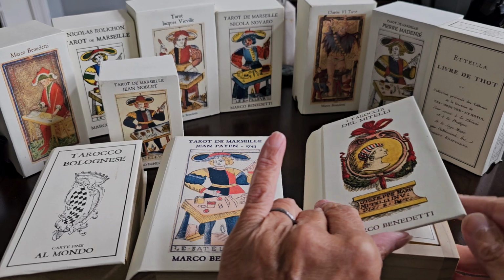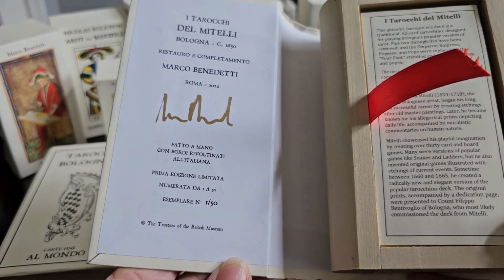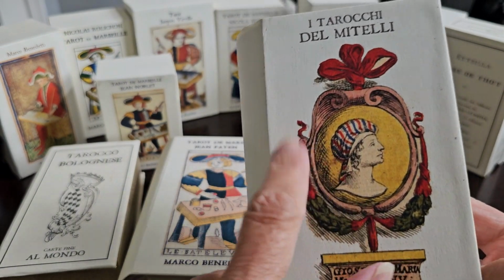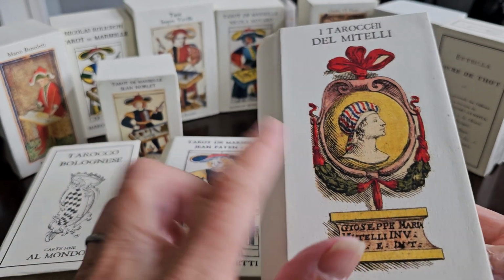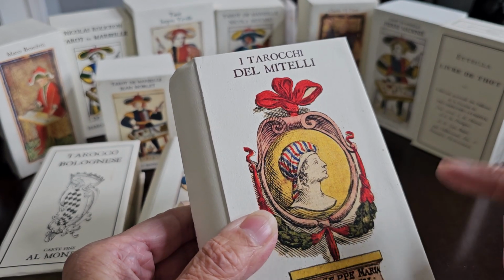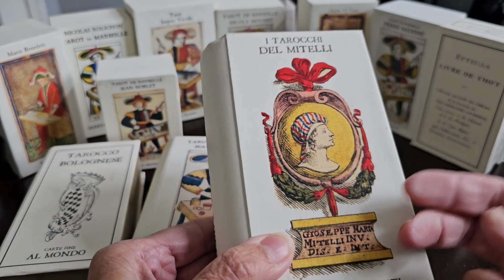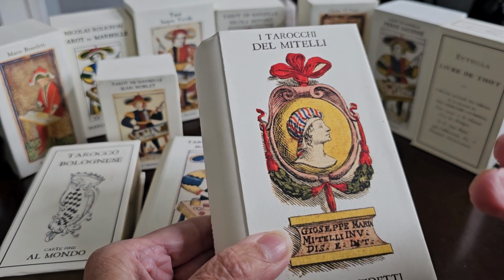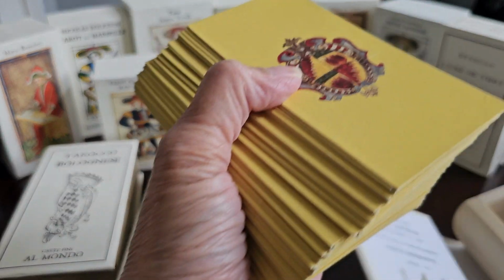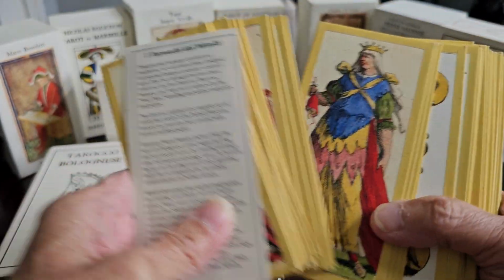I have 3 that are in the book format, and this is probably, you know, one of my most cherished decks ever. And I have number 1. I'm so lucky. And this is the Tarot of Metalli, where Marco created the missing cards of the Terracino, which would have been cards numbers 2 through 5. And I campaigned heavily to get my hands on a Metalli deck that would have all those missing cards. And Marco listened and delivered.